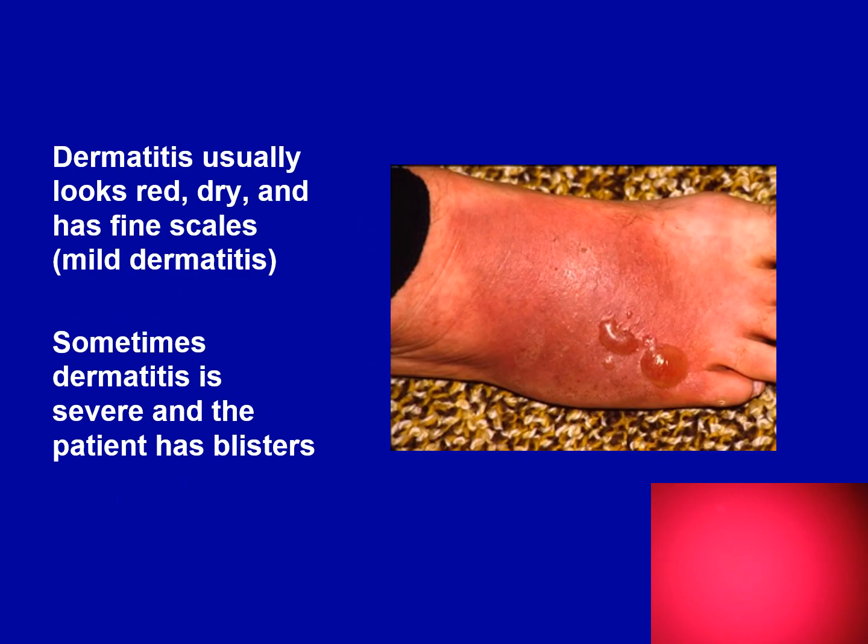Dermatitis is usually red and scaly, but occasionally it can be severe with blisters developing. This is a severe case of dermatitis caused by an allergy to a foot spray.